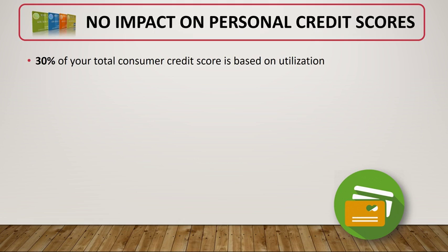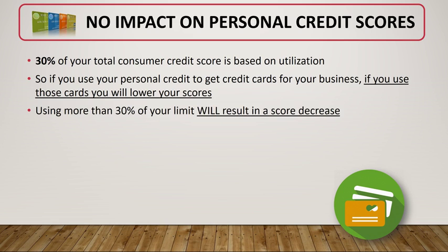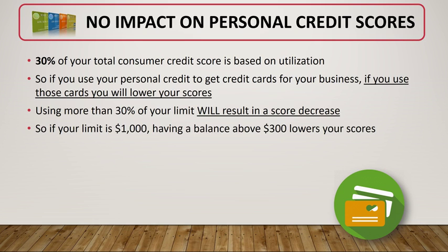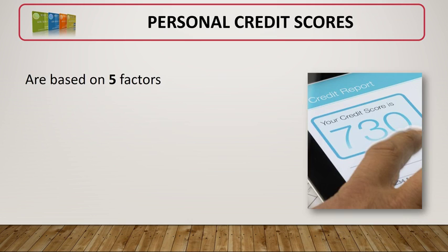30% of your total consumer credit score is based on utilization. So if you use your personal credit to get credit cards for your business, if you use those cards, you will lower your scores. Using more than 30% of your limit will result in a score decrease. So if your limit is $1,000, having a balance above $300 lowers your scores. This means 40% of your total score is damaged just by applying and using the credit you obtained using your consumer scores. With true business credit, 0% of your score is affected.